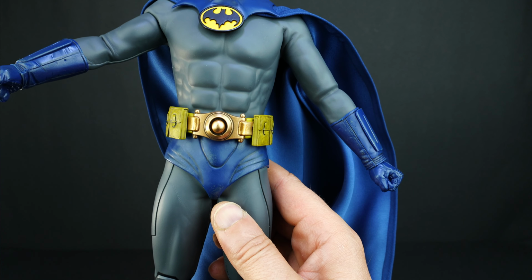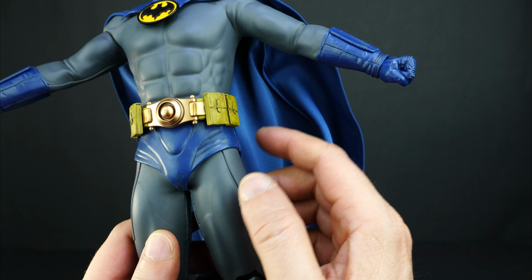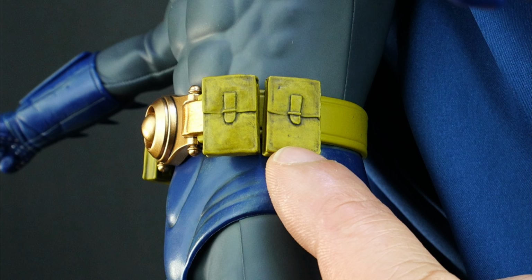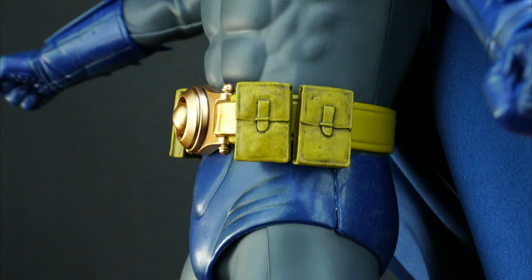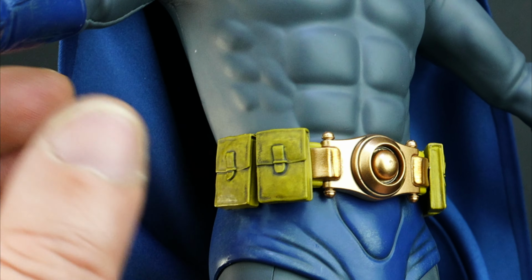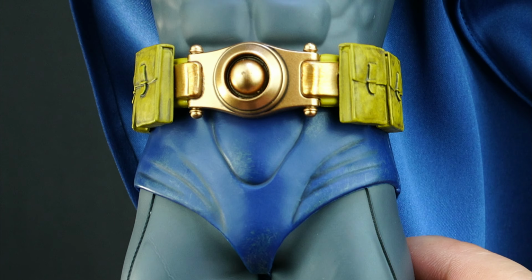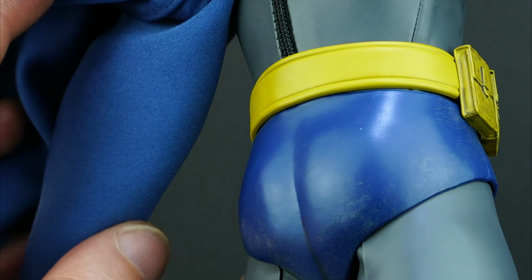So then we have his belt. As I said in the unboxing of the figure, very retro looking. These old yellow pouches. There's quite a lot of scuffing and weathering done to them. A lot of wash in those seams, and they're very classic and vintage looking. Even the buckle on the front is quite vintage looking in my opinion, and really adds to that aesthetic and that look that they're going for.